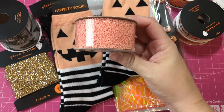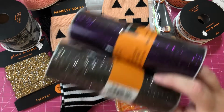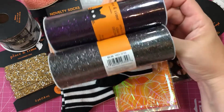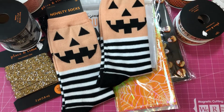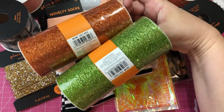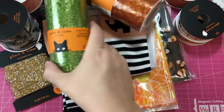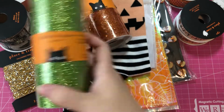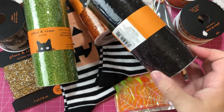I picked up a thicker one of the pink mesh. And then I did pick up some more tulle. I need tulle like another hole in the head, but I had to. So I picked up that. I did find the green and orange mesh that I was looking for. So I love the packaging on this too. That is awesome. I just love that cat face. Picked up another black mesh.